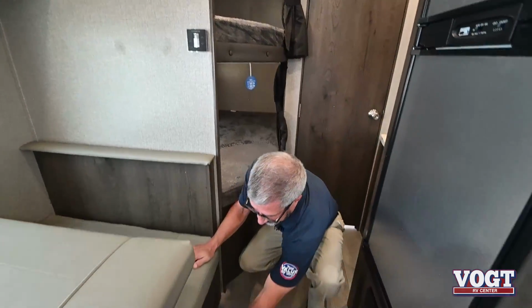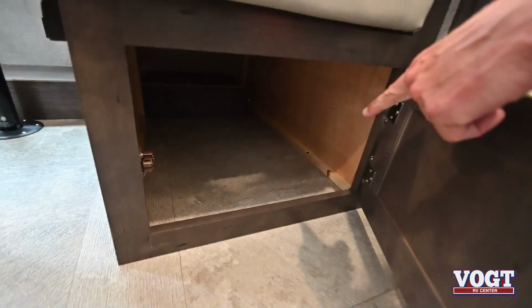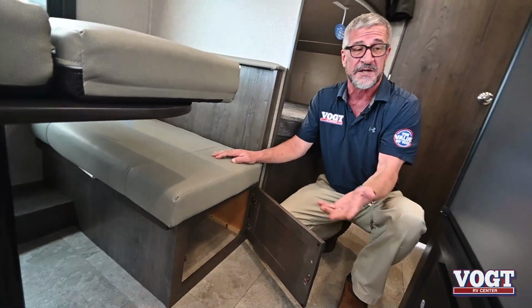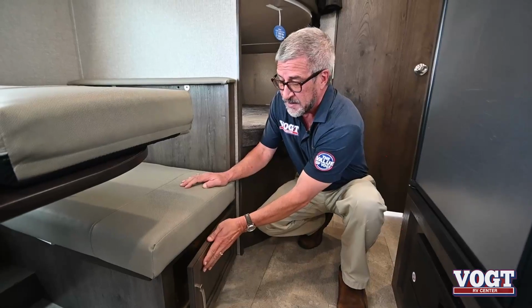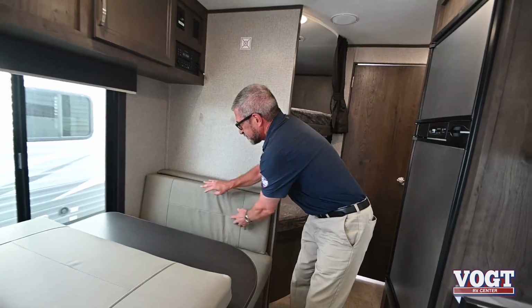And again, storage I was talking about. Let's step back over here. The underneath of both sides of the bench seat of this booth dinette are storage, and that is all the way through. So you add all of these storage areas together and it's amazing and unreal how much storage you have. Just put these bunks back. Cushions, I should say.